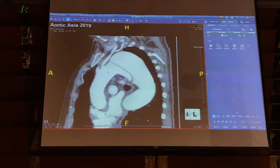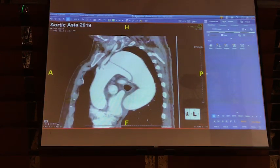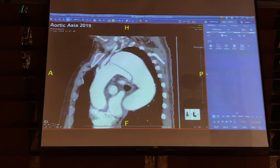So I did look at this, and initially I thought the plan would have to land here. If you ask me, I would probably prefer to land it in zone 1, because if you land it here, there would be a significant amount of leaking in the graft, and this might not give you that much of a seal. So maybe even less than 2 centimeters, which is not my preferred landing area. So we want to cover it all the way up to here, covering the left common carotid artery.